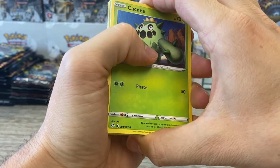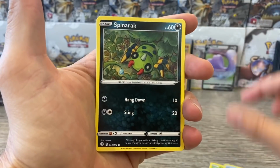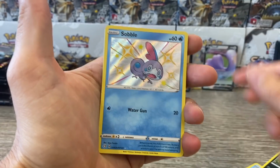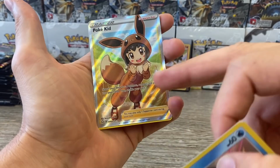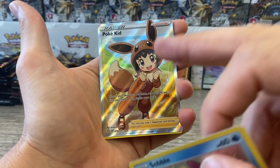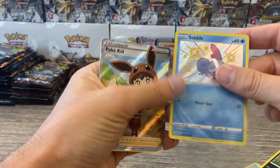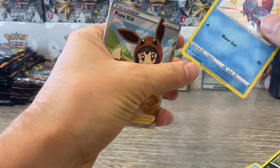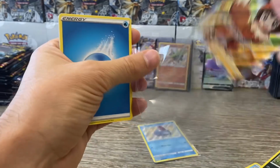All right, what do we got? Time to be serious. No more ripping up cards. Sobble. Ow, oh, Pokey. I think that's one of the big ones. Right, so what I love about this set, the regular set out of 72, Skylar is in it, and so is Pokey Kid. So you do get a couple of big full art supporters not in the SV set. So a bit of double bubble there, and that is a great pull.